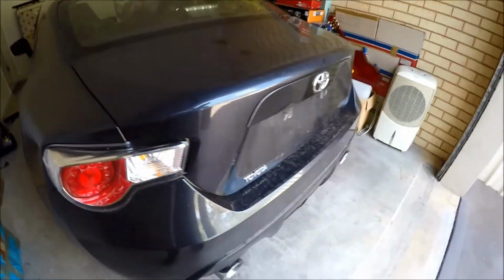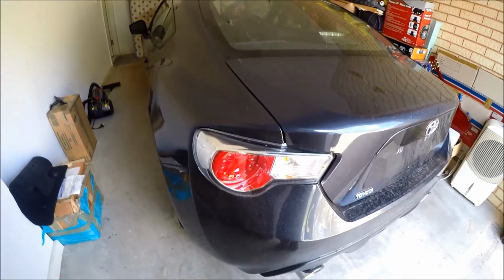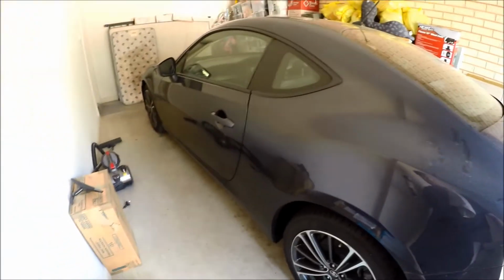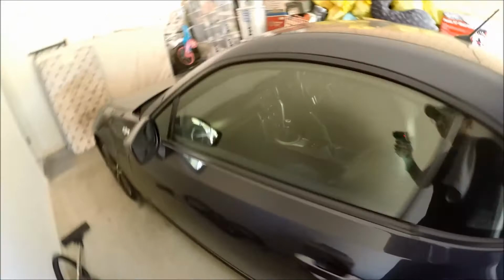So yeah, I've still got to get it registered, and once I get that done, I'm going to start adding some things to it too, like removing this Toyota badge, just keeping it clean. I'd like to remove this one eventually as well, but this car was sitting outside and arrived on a flatbed truck, so yeah, it's looking a little bit grotty, but it'll come up good. Can't wait to clean it.